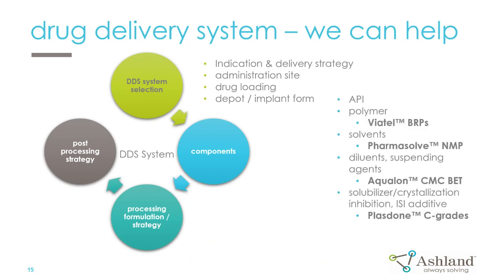Beyond that, we have the relevant components that you require for these types of systems. So Ashland have built a strong portfolio in this area. We offer resorbable polymers. So these are the controlling polymers for the controlled release function. In the case of the in situ forming systems, we offer the GMP grade of NMP on the market under the trade name Pharmasolve. In the case of the microsphere technologies, Aquacoat CMC is a very commonly used viscosity modifier for the diluents. We offer a bioburden and endotoxin tested grade. And then finally, Plasdone C grades are used in some situations for crystallization inhibition and in some of the in situ forming implant technologies in research to change the way the depot actually forms when it forms in the body to affect the release profile.